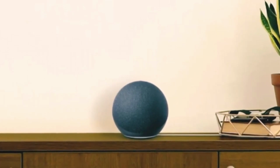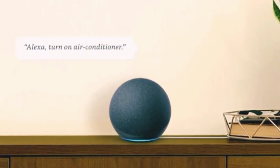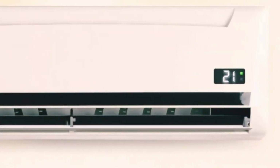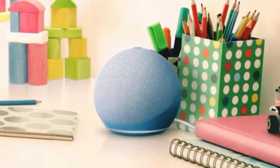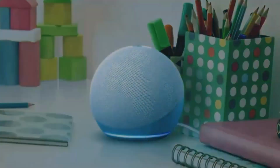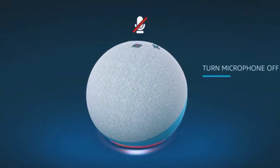Language, Alexa speaks English and Spanish. Setup technology, Amazon Wi-Fi Simple Setup enables customers to connect smart devices to their Wi-Fi network in a few easy steps. Wi-Fi Simple Setup is another way Alexa is always getting smarter.